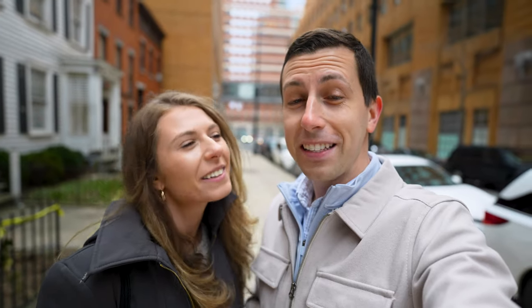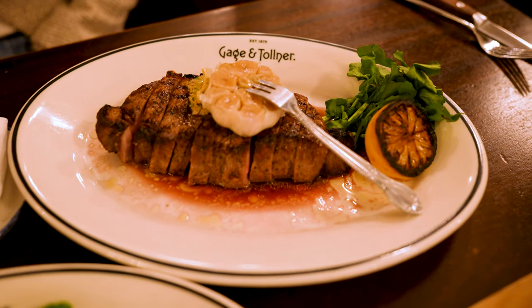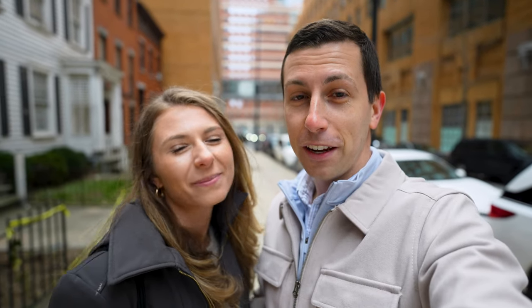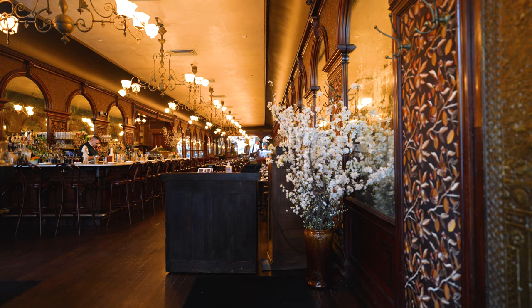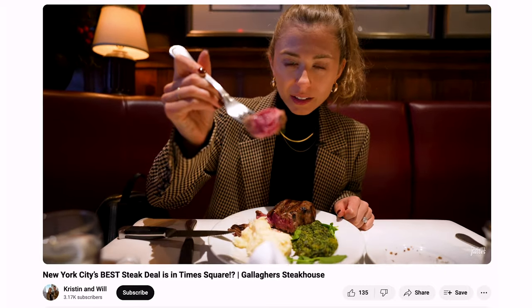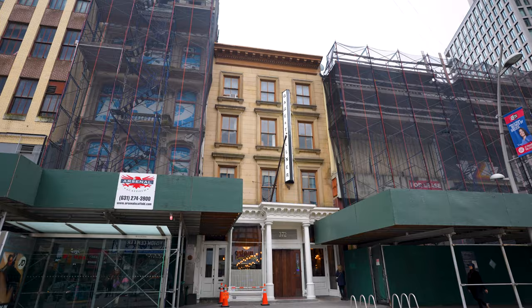Today, we're going to New York City's hottest new 150-year-old steakhouse, Gage and Tollner. We're Kristin and Will, and we're on a mission to find the best food in New York. Even though it only opened a few years ago, it's actually older than 12 states and almost all of the iconic steakhouses we've been to. Let's see how it is.